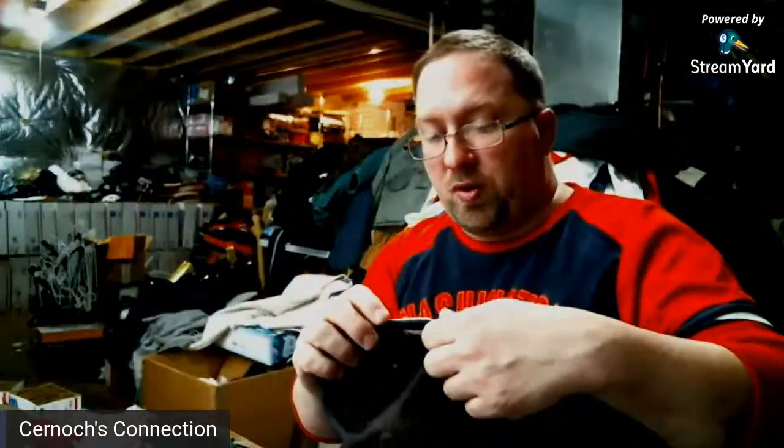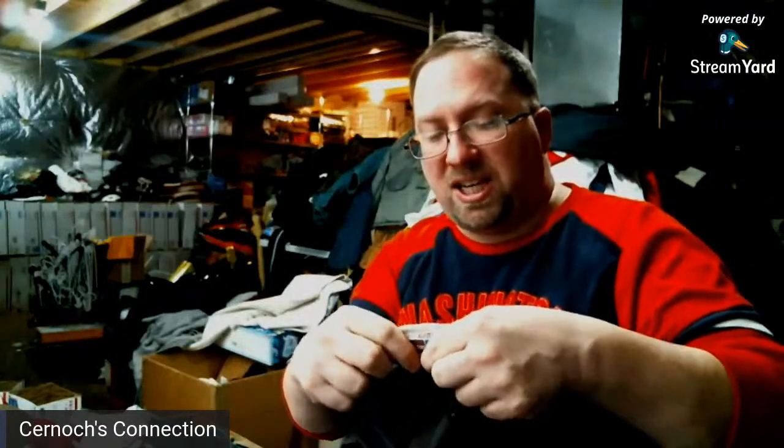I soaked a couple of these New Era hats in OxyClean, and it bled them. But you know why? Because these were 100% wool. So if you soak these in OxyClean, you can get some color bleeding out of this. So, all right. Let's see.